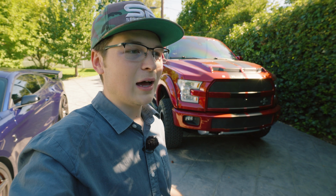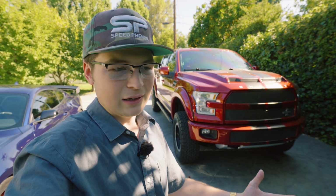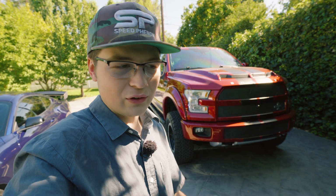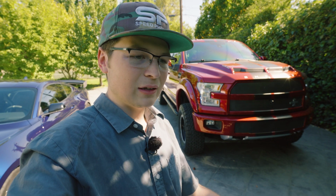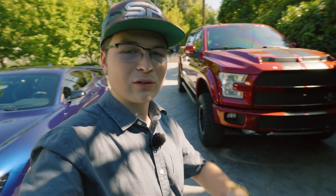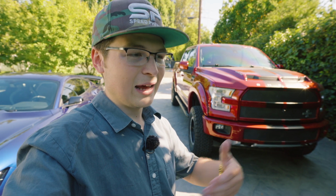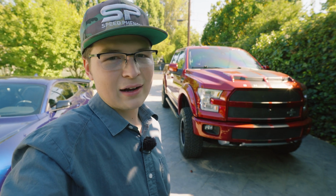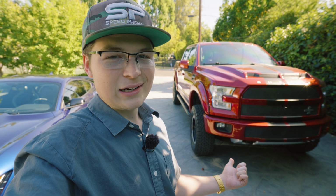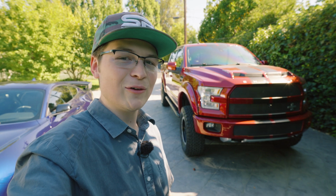But ever since the S550 Mustang came out, Shelby American at least has really been starting to step more towards expanding their fleet. Whereas yes, the Shelby American team did not engineer this GT500 right behind me, they did offer the Super Snake packages very early on with the Mustangs. However, since they're expanding, they decided, why don't we make some Shelby pickup trucks? And you get this as a result. So let's check it out and then see how it drives.